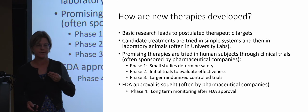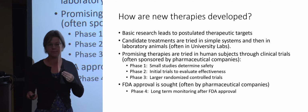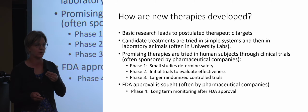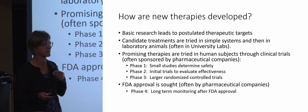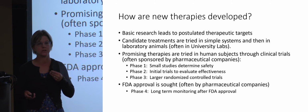So, the clinical trials. Usually the basic research in universities leads to candidate new therapies. Then those treatments are tested in laboratory systems and laboratory animals. And then if they look promising, a lot of times they'll be adopted by pharmaceutical companies or potentially by the government, by NIH trials. And they will be pushed through a very systematic evaluation to determine if they actually are helpful to patients or not.